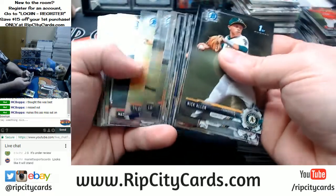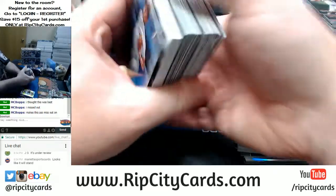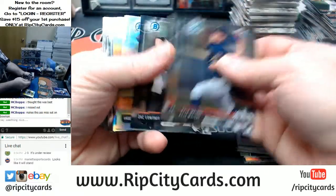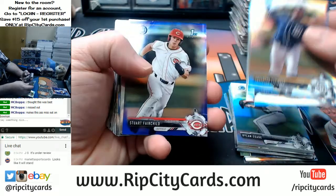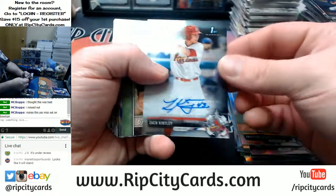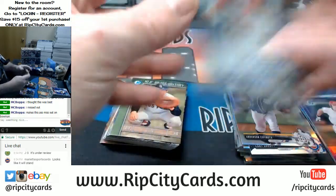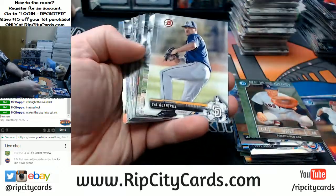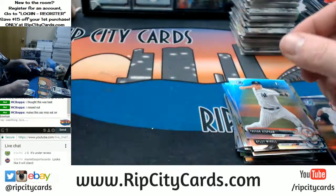Papers. Again, this stack is all chromes. And this is where all the hot stuff is. Papers, chromes. Moving to some refractors. A Stuart Fairchild purple refractor. Another random. And a Zach Kirtley, Cardinals autograph card. Some more of this, some more chromes, some more papers, and a fistful more refractors.